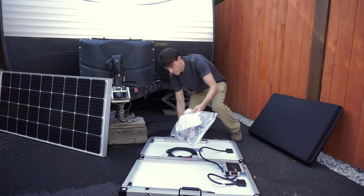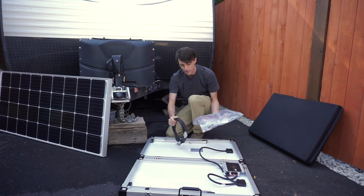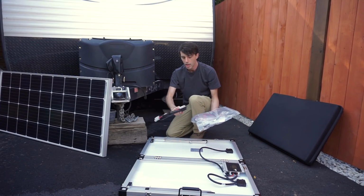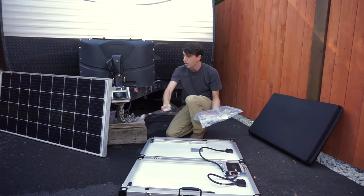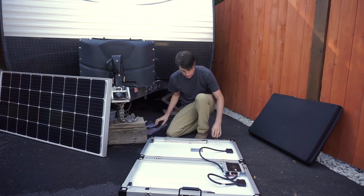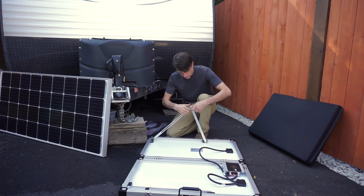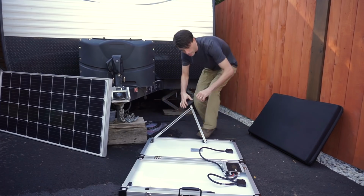And it actually comes with all of the wiring you need to install it, as well as a fair amount of extension cable, so you can place this on the ground outside of your trailer, really wherever you want to. And these legs fold out to prop it up.